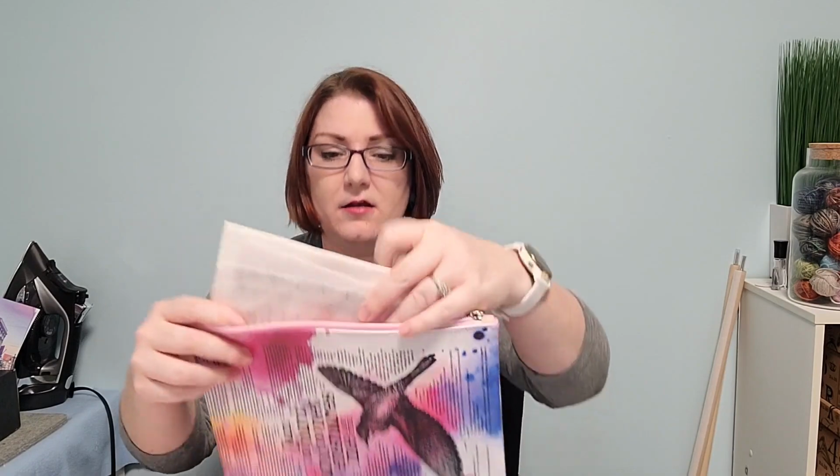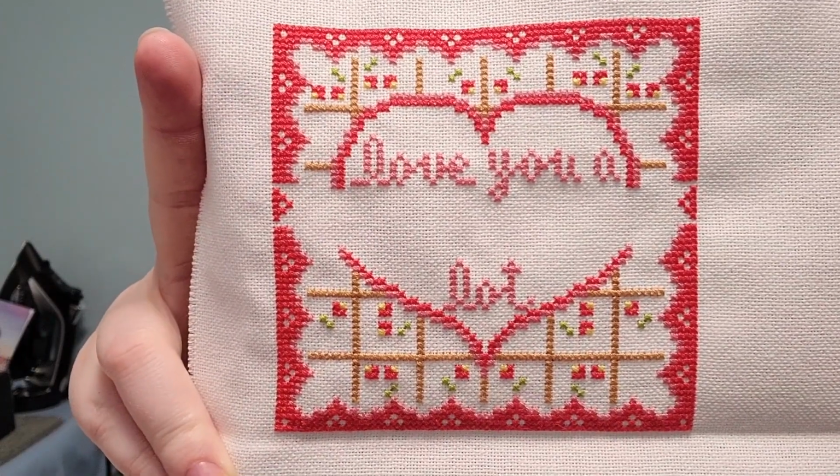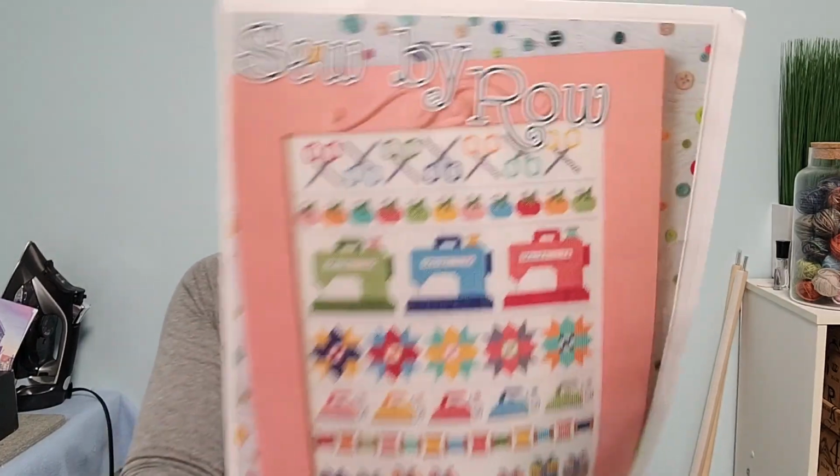So, let's see. I did get a little more done on Waffle Lot, I think. I don't remember if I had the words done last time. I can't remember if I did or not. Anyway, Waffle Lot will be a quick finish as well. I only worked on 2 other things this week because I was so busy quilting this weekend. The first one is Sew by Row.